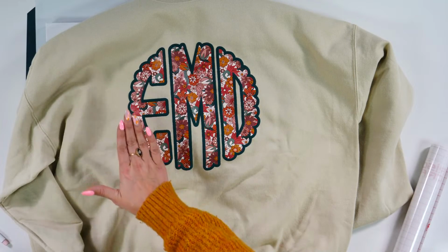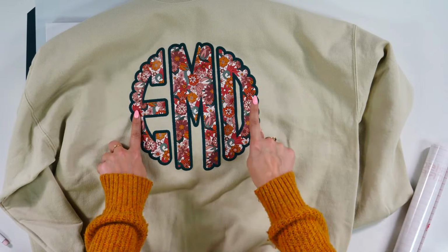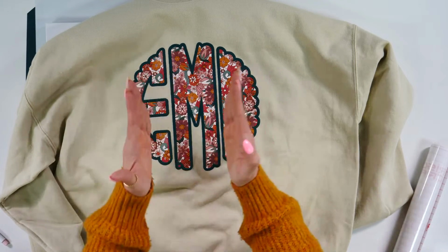The letter on the left side is going to be your first name, and the letter on the right side is going to be your middle name, okay? So it should go first name, middle name, last name.